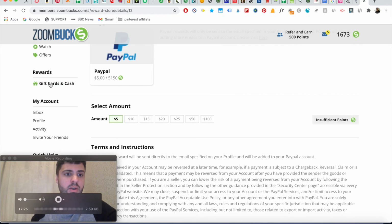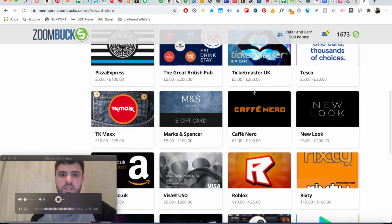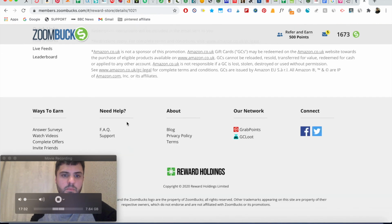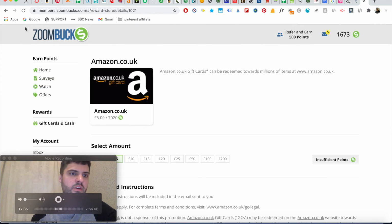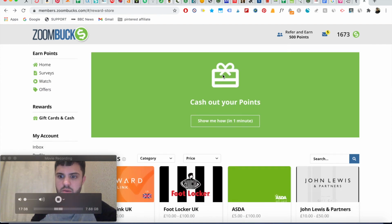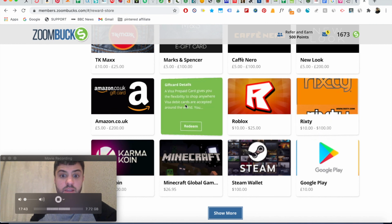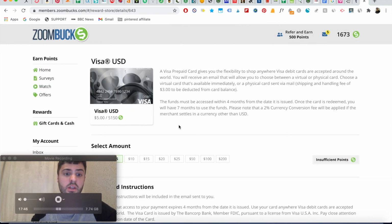You'll notice that they get pretty hefty on the others. So this is the UK version, but okay. Let's go for Amazon, say for example. So Amazon for £5. Oh, that's £10. Okay, let's just go for another one that's dollars. Right, Visa US dollar, 5,150 as well. Okay, right. The reason the conversion rate is slightly higher on the other is because it's in pound sterling, and the dollar rate means you actually get more dollars equivalent than the pound, so it's going to cost a little bit more. But that's it. That's how simple it is.